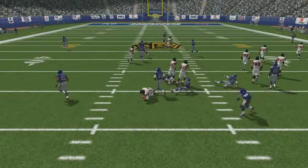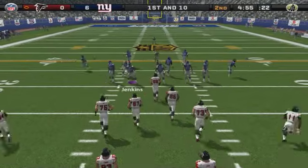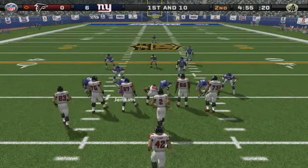Number 17 takes this one back to the 29 on the return. Get it started. Let's do our thing. From the start. Let's go.